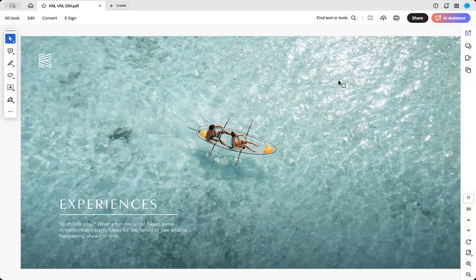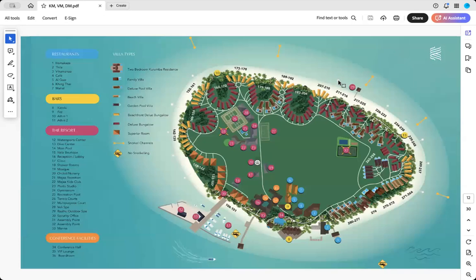There's a PADI certified dive center. And I really can't highlight enough the wonderful house reef around the island. And we do offer complimentary snorkeling equipment for all the guests as well. And as I highlighted earlier, there is actually a fact sheet that specifically provides information about the house reef as well. So that's a little bit about Kurumba.